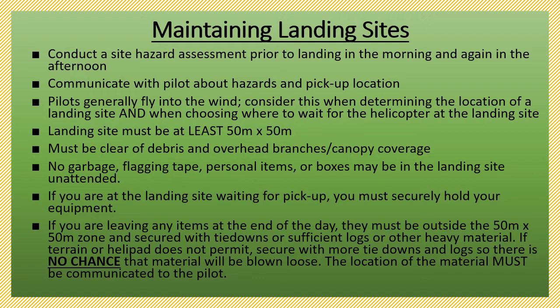If you are leaving any items at the end of the day, they must be outside the 50 by 50 meter zone and secured with tie downs or sufficient logs or other heavy material. If terrain or a helipad does not permit, secure with more tie downs and logs so there is no chance the material will be blown loose. The location of the material must be communicated to the pilot.